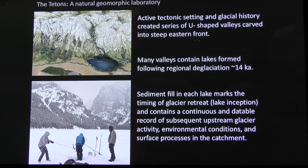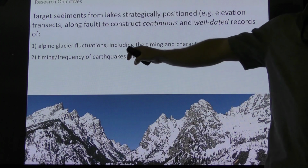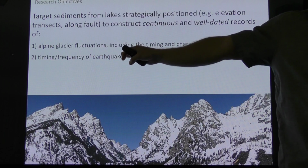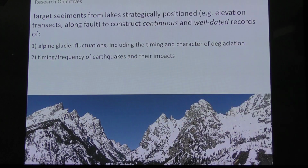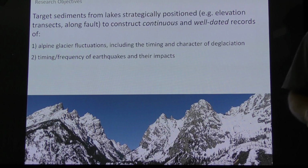And so lakes are great sediment archives that we can use for a variety of purposes. And that's exactly what we're targeting here. So to get back to this, the purpose of this project is we're targeting sediments in these lakes to determine climate fluctuations in the form of glacier variations, including the timing and character of deglaciation of the mountain range, and then also the timing and frequency of major ground shaking events.